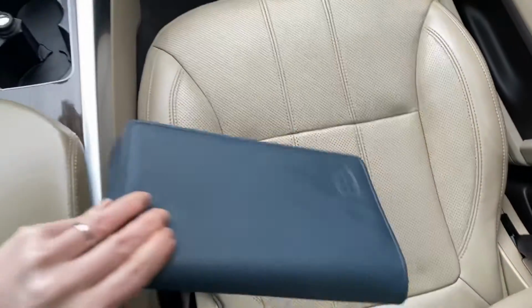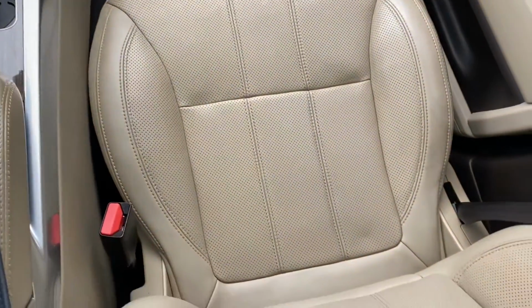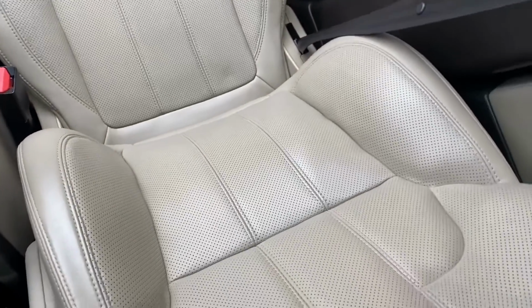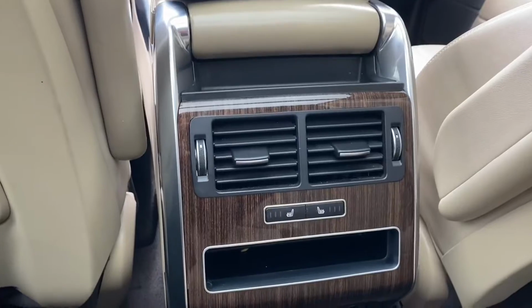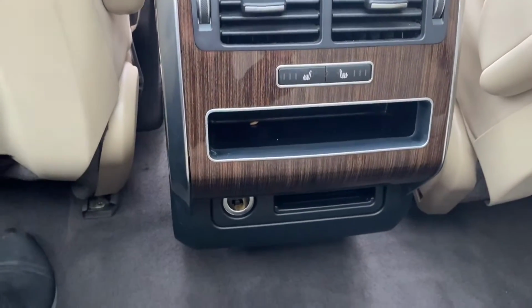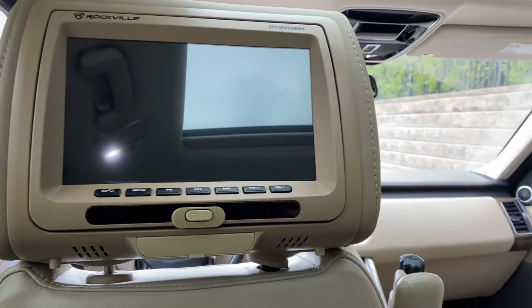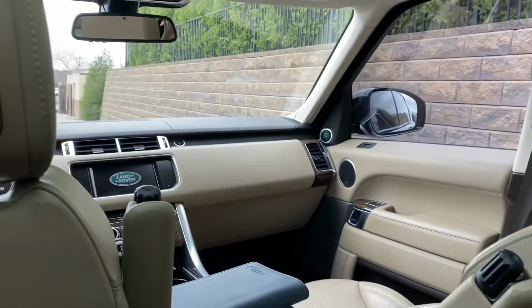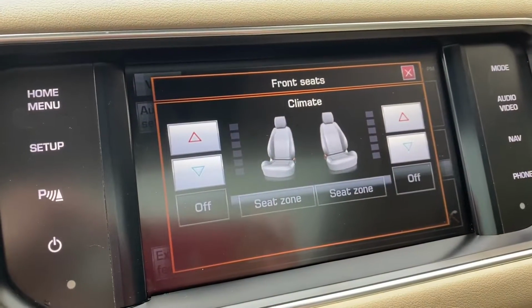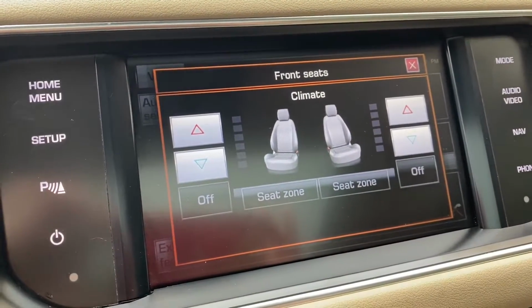Owner's manual right here. Get that out of the way. You have heated seats in the second row. It's a beautiful console. You also have DVD players in the headrests for the second row passengers, both of them. You have a panoramic sunroof. You have seats that are heated as well as ventilated.